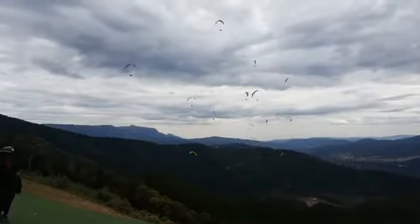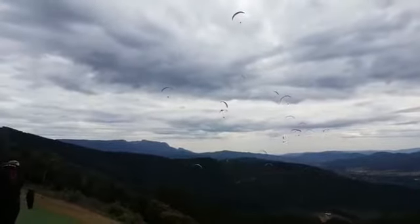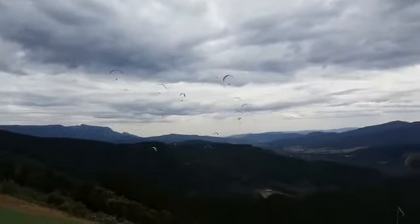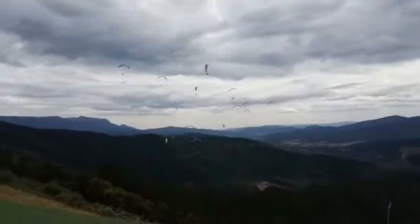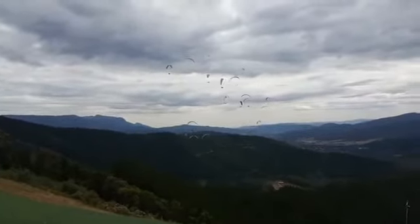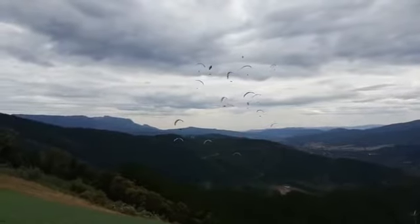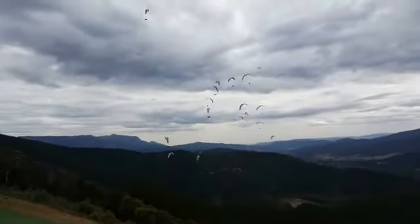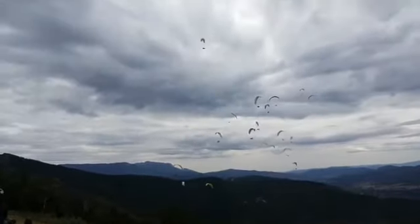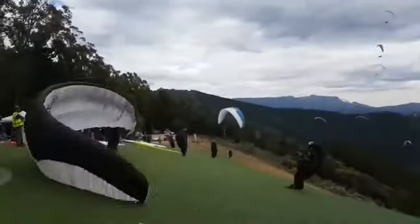All right, everyone's supposed to be doing right-hand turns out there. Trying to keep some semblance of order to these gaggles. I believe once they're through the start gate, then they can turn whichever way they want in future gaggles. Oh, there we go, bit of wind.